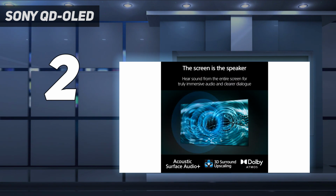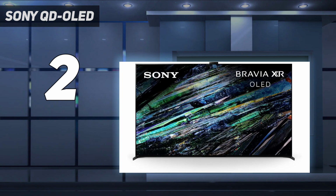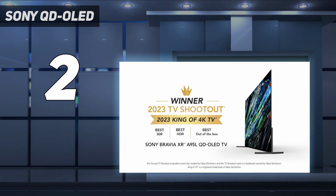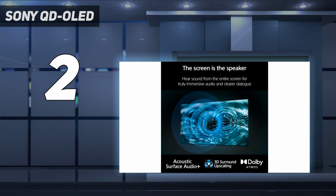If you want a Sony TV for the best home theater experience but find the A95L too expensive, consider the Sony A80L/A80CL OLED. It's a step down in overall brightness and color vibrancy due to its OLED panel. However, it's still an amazing TV, with great processing and advanced audio and video format support.